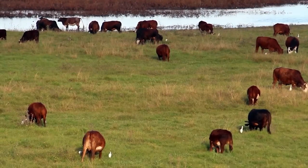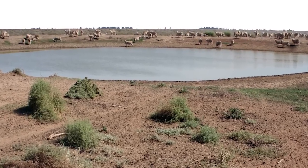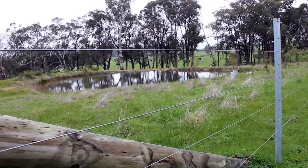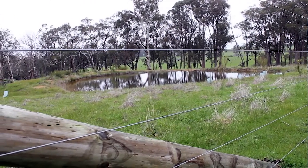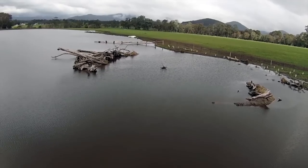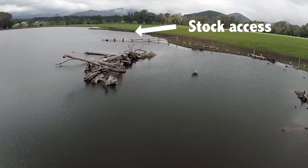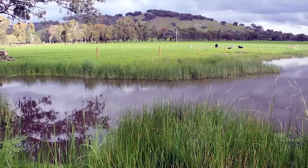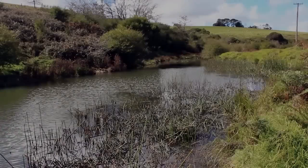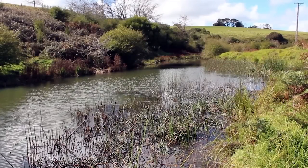Constant grazing pressure damages wetland habitat. This is another key reason why farm dams typically lack good habitat. Managing grazing is paramount. The area can be fenced off and water can be pumped out to a trough. Fencing just part of the farm dam so stock still have access is another option. Or you can design a habitat area so that stock don't have constant access. Farm dams in paddocks that are rested from grazing for long periods can also do well.